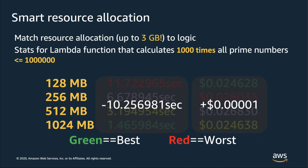So for your application, you have to ask yourself the question of whether it is worth it for me to have that performance difference. And if you're going to be looking at using provisioned concurrency, I would really, really encourage you to take a look at turning this memory knob and looking for the increased performance that you get.